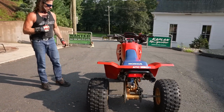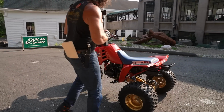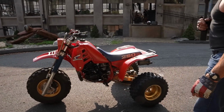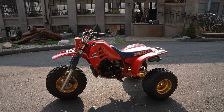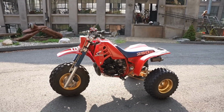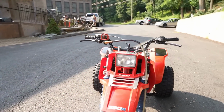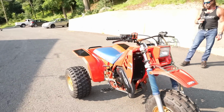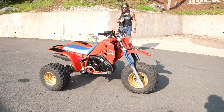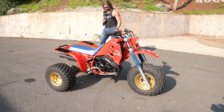Absolutely not. This is probably the holy grail, the high watermark of production ATCs. It has one of the best two-stroke motors ever, the Honda CR250 engine modified for ATC use. It came from the factory with the gold rims, the forward axle or trailing axle forks, disc brakes front and rear, ProLink gold swing arm, beautiful swoopy fire engine red graphics with the blue seat, red, white, and blue wings on the shrouds. Just an absolutely stunning piece.